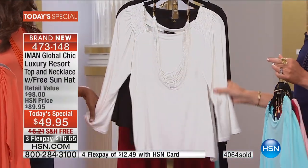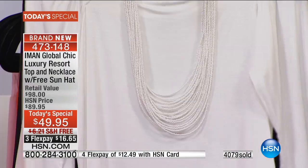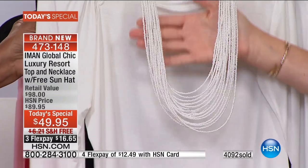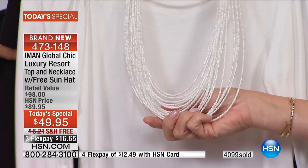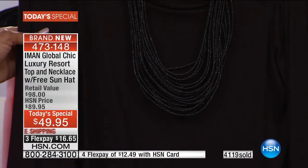Here it is. You can't go wrong with the white. This is real boho chic to me, exactly. The white goes with everything. We're calling that white diamond. And these almost look like little pearls because there is a little bit of an opalescence to them. So there it is for you, what we're calling white diamond. And then right behind that in the jet black.